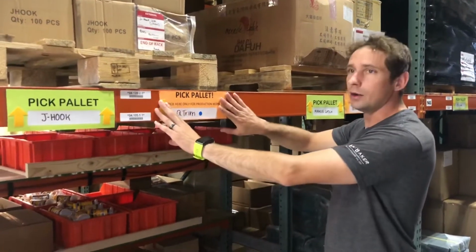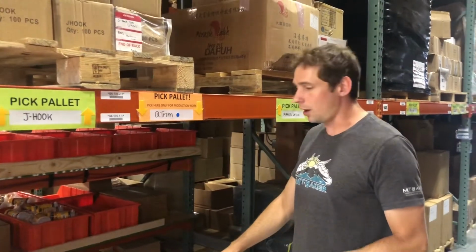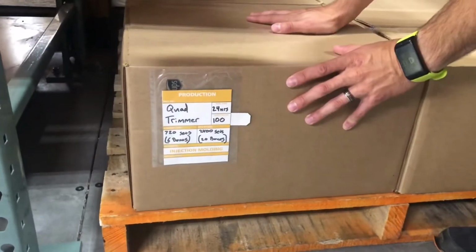It also has a sign here. This lets me know that these are not in the inventory system. This pallet is okay for me to pick off of. Everything we do here, we're gonna pick left to right, front to back. So when I go to get a new box, I'm gonna grab this one right here.